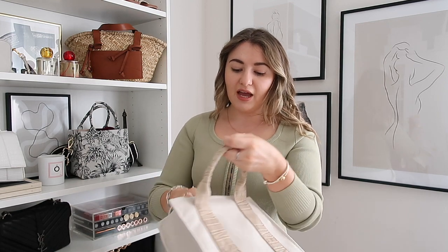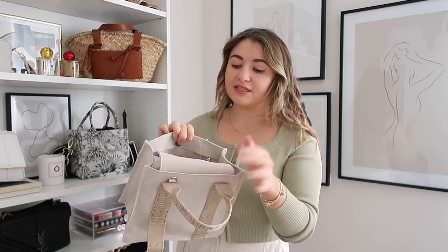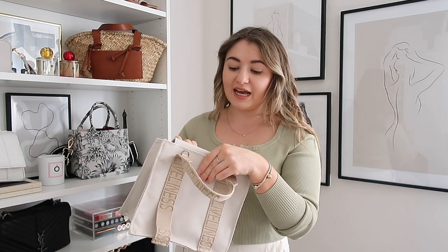Yeah, it's got this cute little popper so that you can keep the handles closed if you want to, and then inside again it's got a popper and it's got a crossbody bag. I must say, what I like about this one over the H&M one is that it has a closure. The only thing I hate about the H&M one is there's no way of closing it, so there's no way of keeping your stuff secure and safe inside.